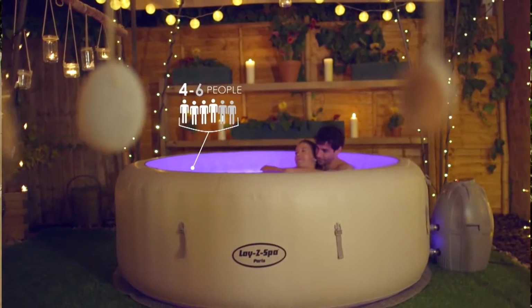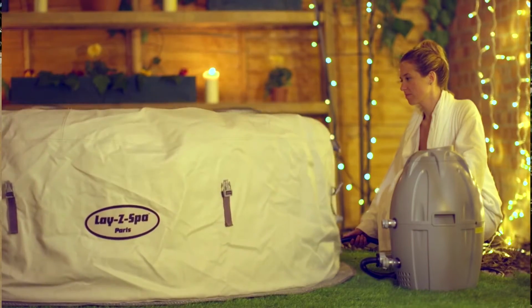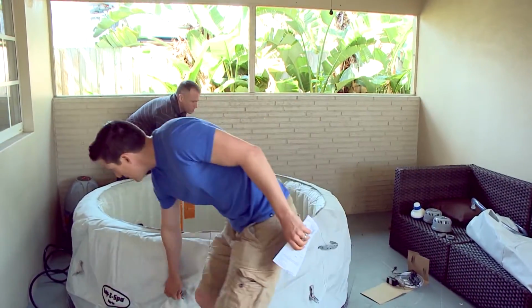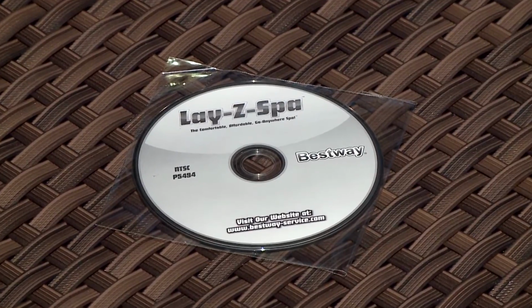Along with the Bestway Power Steel pool, this homeowner also decided to choose the Paris Bestway Inflatable Spa. It can hold 4 to 6 people, inflates in just minutes, has an all-in-one heating, filtration, and bubble massage system, and also features a brand new LED light system to add to the ambiance. Bestway makes setup as easy as possible, and we include, along with the owner's manual, an instructional step-by-step DVD for both the Power Steel pool and Paris Spa.